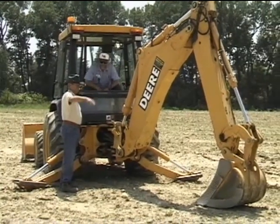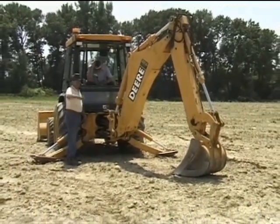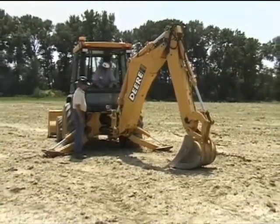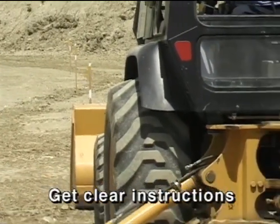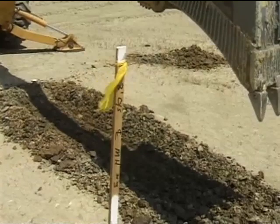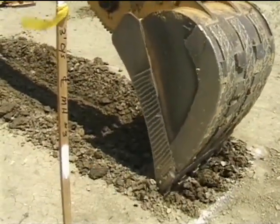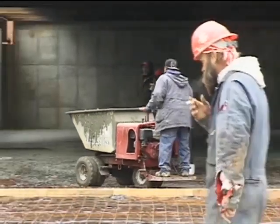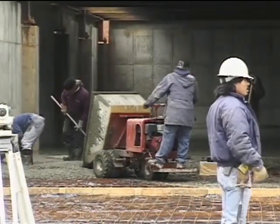Be suspicious if the person in charge of the job says, "Oh, just dig me a trench from here to there." Trenching is rarely this vague. Get clear instructions before you begin. The best way is to have the proposed excavation marked, especially with jobs like utility installation or footings. With the high cost of concrete and labor, a precise layout is very important to getting the job done right the first time.